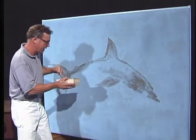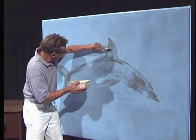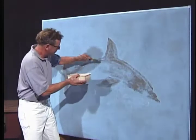So, great whites are extremely powerful fish, and they feed on seals, dolphin, they'll even hunt tuna fish.